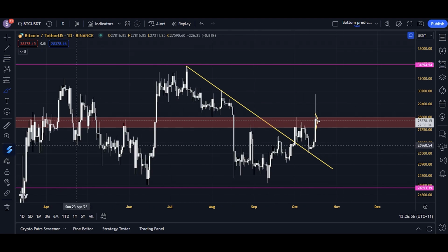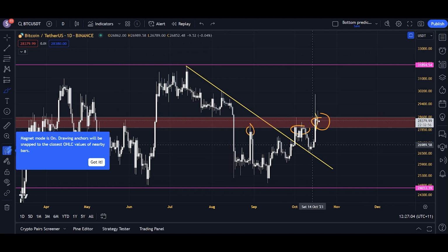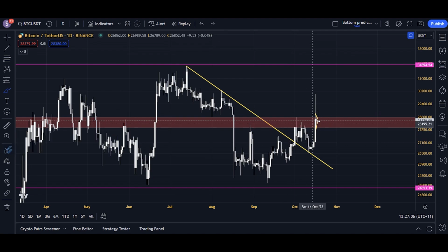Right now, we are struggling on Bitcoin to get above that red box. We've struggled in the past, right? I'm circling times in which we've struggled, and we're struggling now. And so until we get above that red box, until we definitively break above 28.6K and close above it, not only on a daily candle, but a couple of daily candles, and flip it and close a weekly above it, until we do that, Bitcoin is actually at strong resistance and the chances of rejection are still quite high, right?